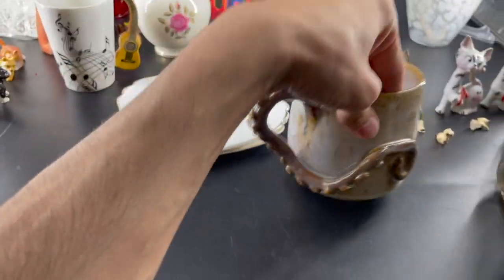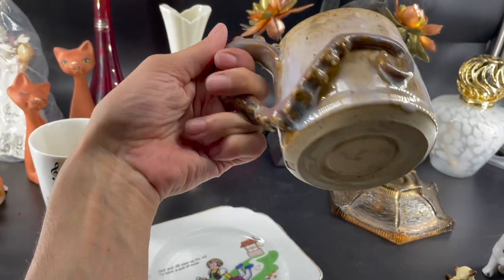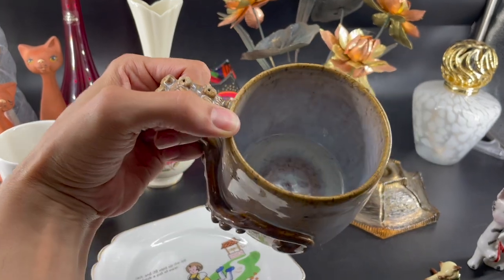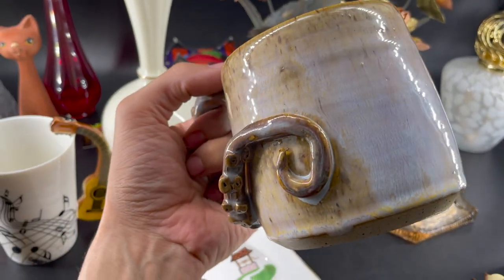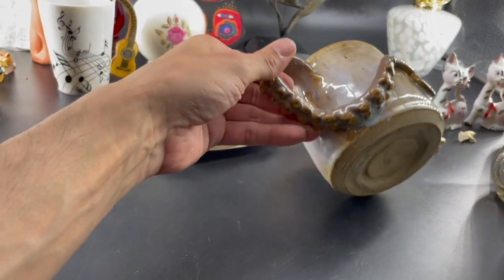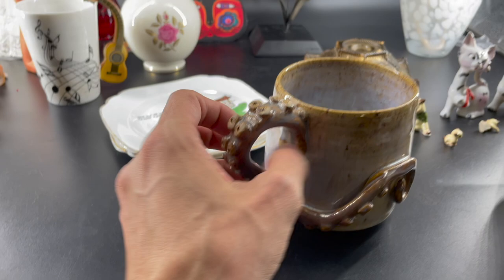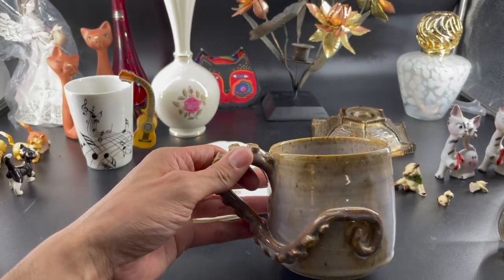Oh, I didn't show everybody this. I lost that footage. Art pottery octopus handle mug. Look at the glaze on the inside. Kind of has like a Bill Campbell look. But look at the handle. It's awesome. So I think I'm going to list that for $15 or $16, I think is a good price for that. Because it's different and unique.